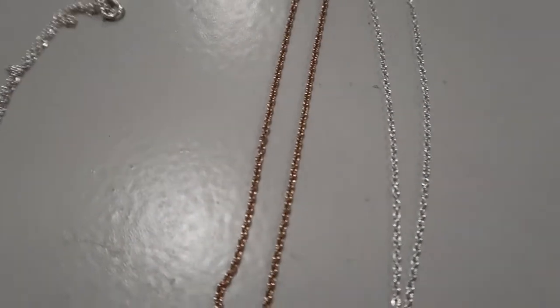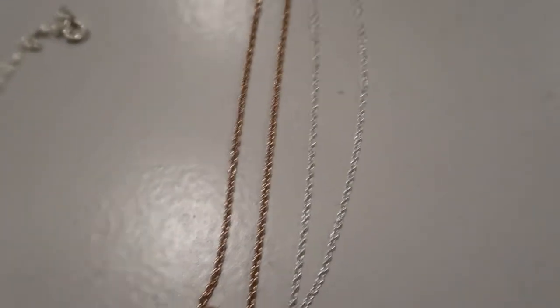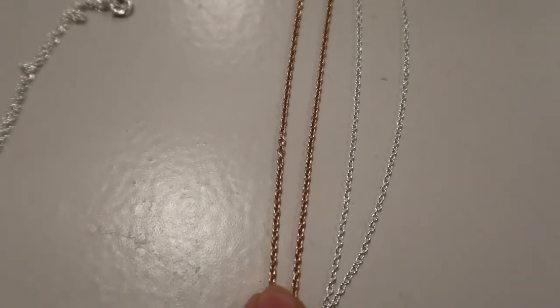One thing, the rose gold chain is a little bit thicker than the silver chain too. I'll show you guys that. So this is the rose gold chain here, and then this is the silver chain. It does look a little thicker to me. It looks like a heavier type chain, but I think they all turned out really cute.